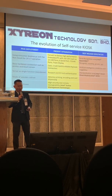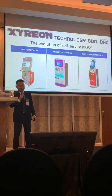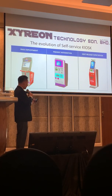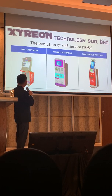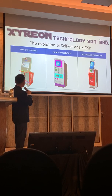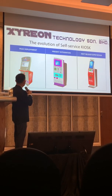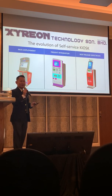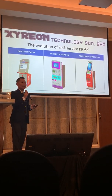Coming back to the main topic, here are some of the kiosks. If you can see here, we have past deployment: just a kiosk with a touchscreen, keyboard and a printer. That's it. If you have used this kiosk before, it's across all the TNB outlets.